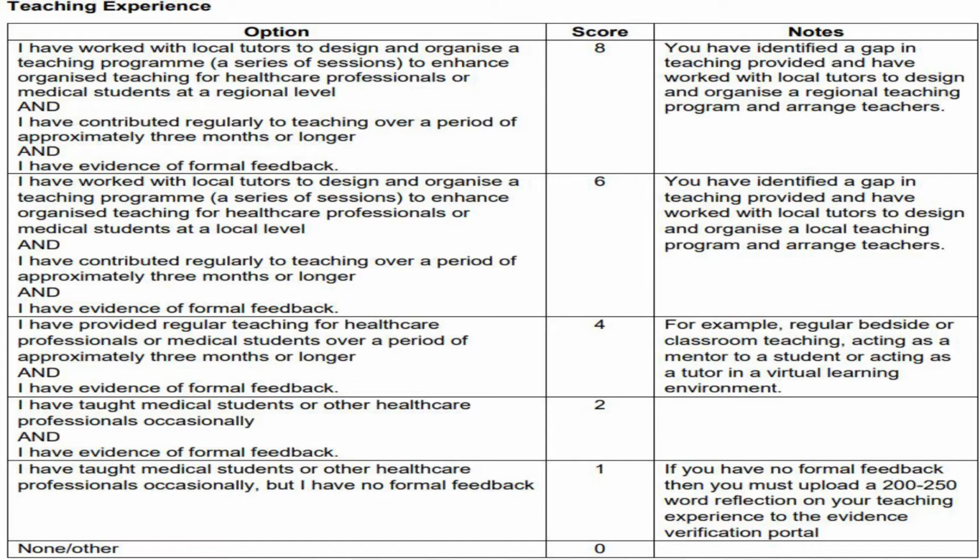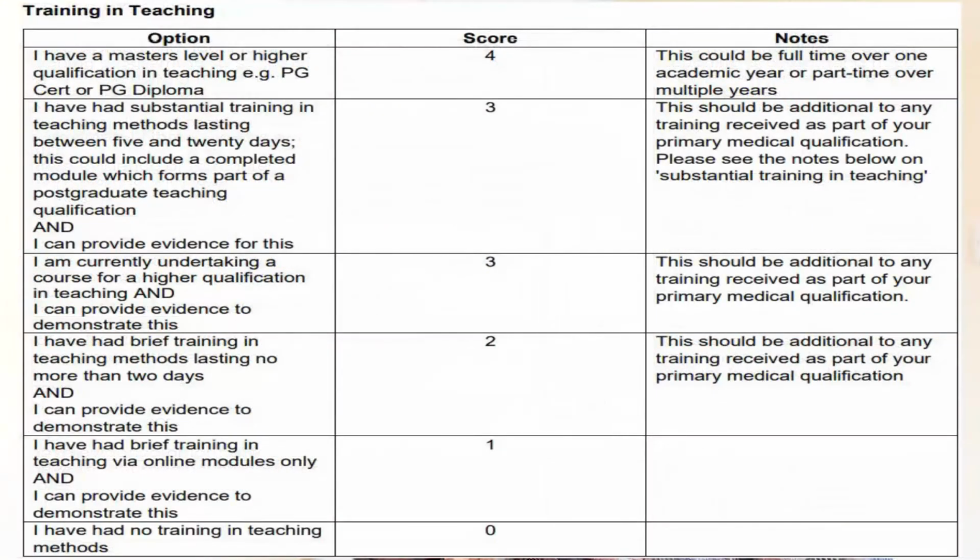If someone has taught medical students or other healthcare professionals occasionally and have evidence of formal feedback, that's 2 points. If someone has taught medical students or healthcare professionals occasionally but have no further feedback, that's 1 point. If none of the above, that's no point. The next domain is training in teaching.